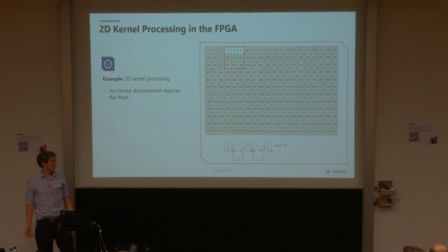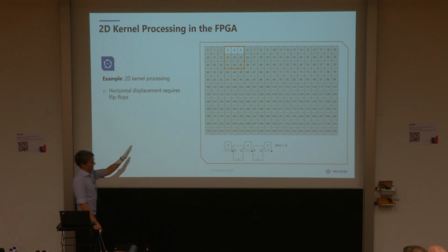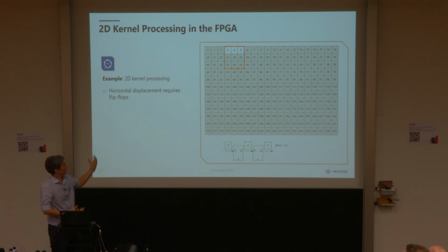So just to clarify what I mean, here I'm showing again the same example as before, where we want to process this little 3 by 3 square of pixels in our frame, but now it's from the FPGA's perspective. So in this case, we are clocking through the raster scan pixel by pixel, and what I'm trying to show here is that when we reach time 5, so when we reach pixel number 5 in the raster scan, then we need to be careful that we don't forget the pixels 4 and 3, because they're inside the window that we want to process.